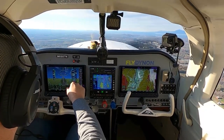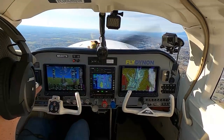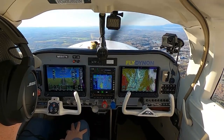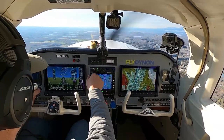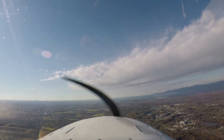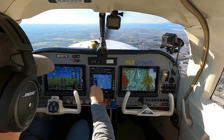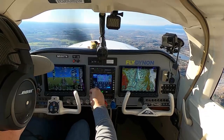Albany, good morning. Mooney, November 6, 8, 8, 7, November, VFR request. Mooney, 6, 8, 8, 7, November, Albany approach, site request. Just departed Columbia County 1 Bravo 1, climbing through 1,700 for 4,500, requesting flight following to Orange County. November, squawk 3536 and ident. 3536 ident, 8-7.